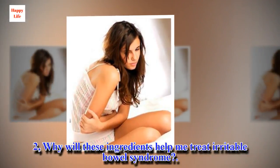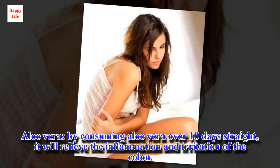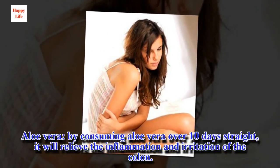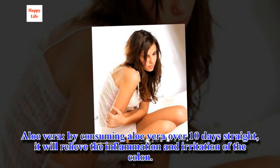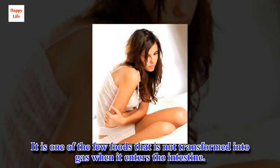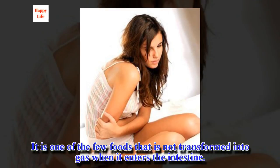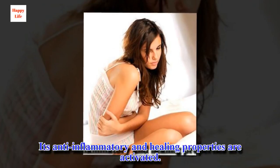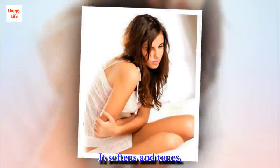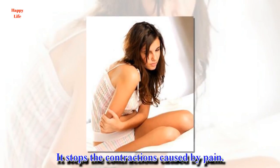2. Why will these ingredients help me treat irritable bowel syndrome? Aloe vera. By consuming aloe vera over 10 days straight, it will relieve the inflammation and irritation of the colon. It is one of the few foods that is not transformed into gas when it enters the intestine. Its anti-inflammatory and healing properties are activated. It softens and tones. It stops the contractions caused by pain.